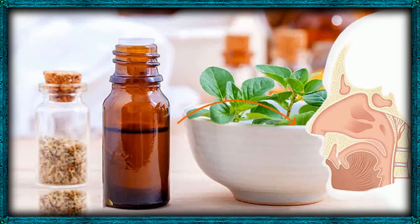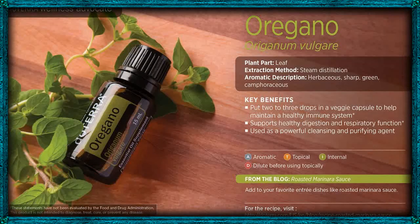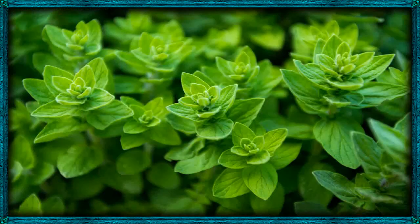Side effects and warnings. Essential oils are natural but powerful. Some people may develop an allergic reaction to any oil, so it's always best to try a little by doing a small skin patch test on your arm or leg, never your face or neck, to make sure you don't have an adverse reaction. Oregano essential oil is a hot oil and can cause irritation of the skin and mucous membranes, so it is best to mix it with a carrier oil. Pregnant women should stay away from oregano oil as it can stimulate blood flow in the uterus.